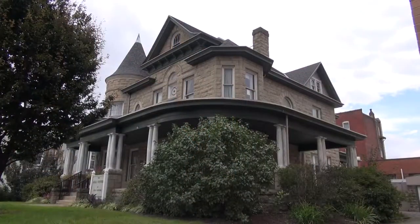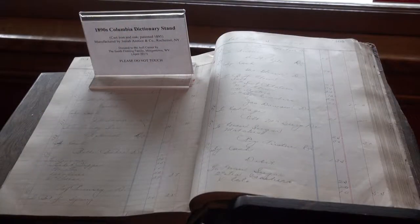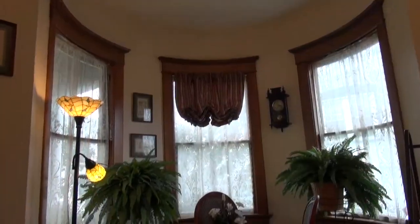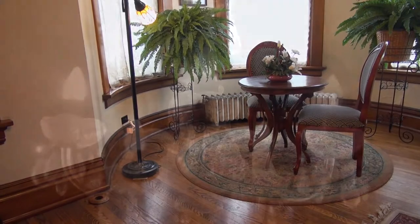The All Center is part of the Morgantown Public Library next door. We're actually built around the core collection of our local history and genealogy section from next door, which we moved over when we acquired the house. And we spent about 4 years restoring it and making it public friendly. And we brought our collection over, and here we are.